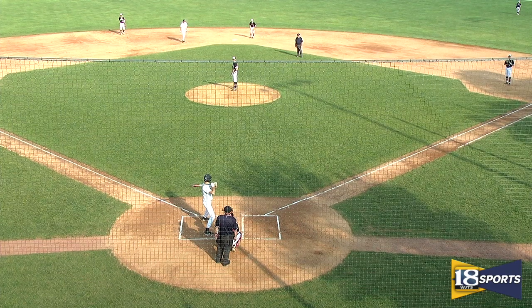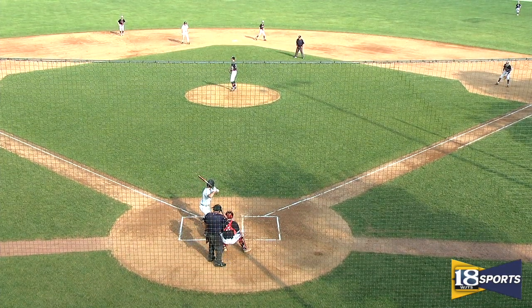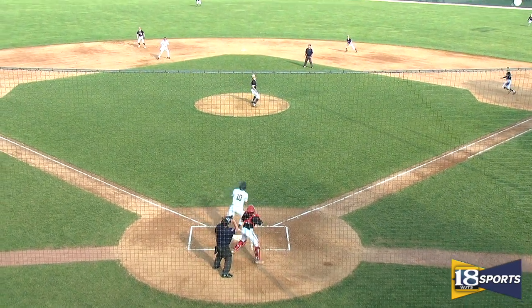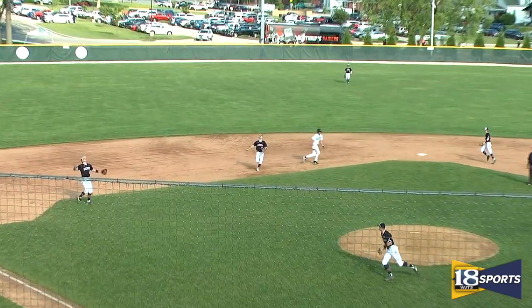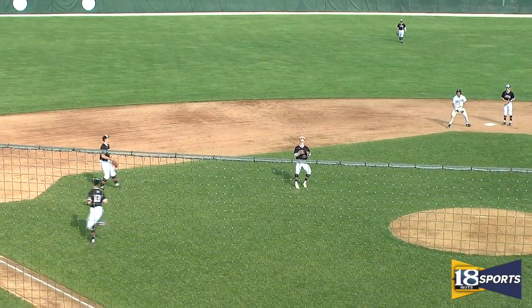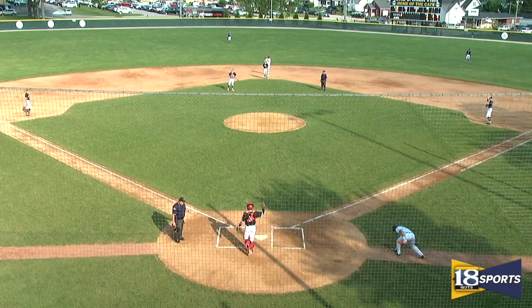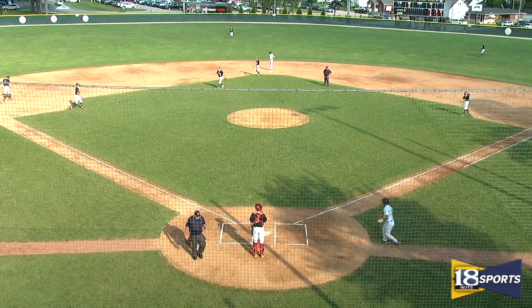But this goes back to what we talked about. What is your second pitch that you can locate? And Sam's trying to find that right now. 3-2 pitch. Popped him up. That'll stay in the infield. It'll be the shortstop, Hudson Allen, to call on the infield grass as he comes in toward the mound, and he'll glove it for out number 1.